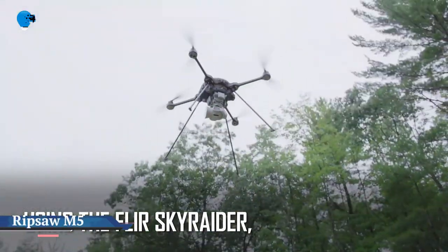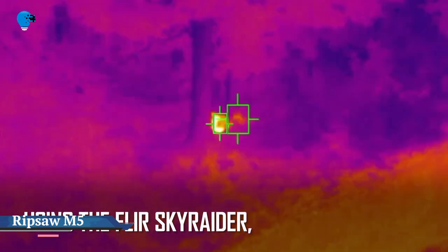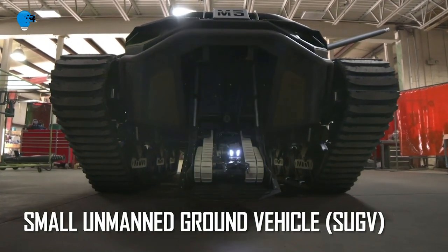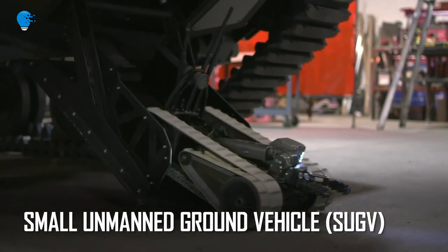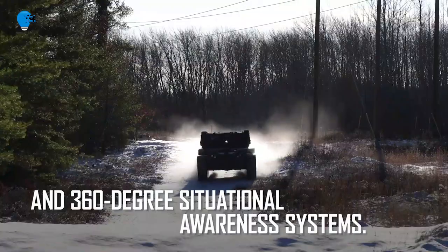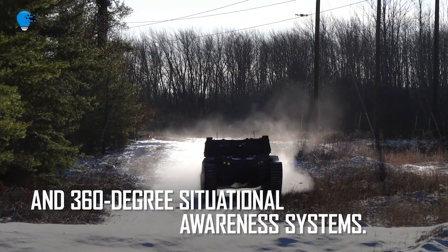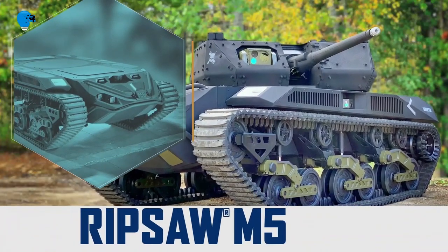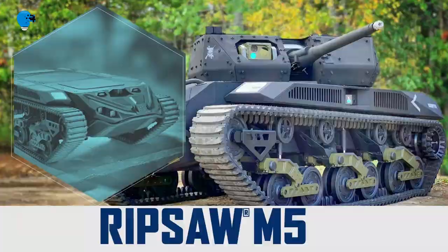Ripsaw M5 Robotic Combat Vehicle. Design and features of the lightweight tank. Based on the design and technicalities of the EV-3F4, the unmanned ground vehicle is modified for combat applications. The Ripsaw EV-3F4 is one of the world's fastest dual-track vehicles serving the luxury segment customers.